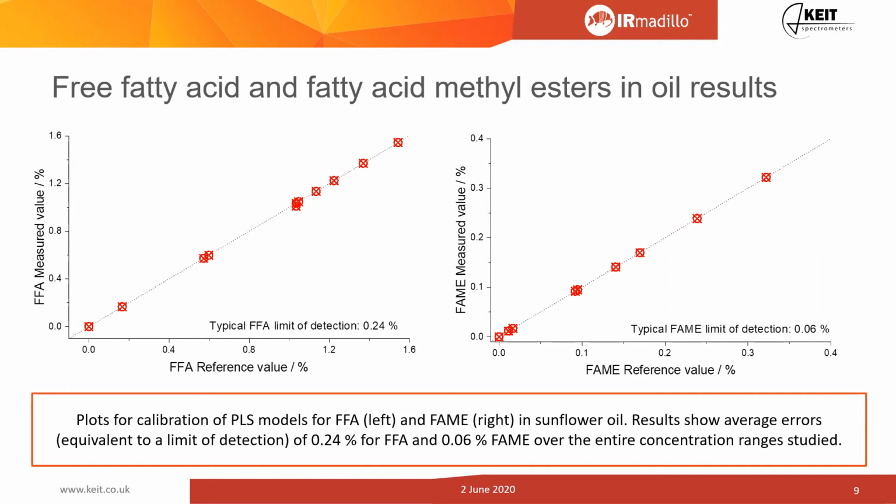The average error across the concentration range for the FFA is 0.24%, and the average error for the FAME is 0.06%. Now that's over that concentration range, running from 0 to 0.32, I think it is, and from 0 to 1.6. There's a little bit of statistics that goes into that, so depending on the concentration range we look at, the average error is slightly different, but we know we can get high-performing calibrations, and you can see from this plot that we have our reference value on the x-axis and our measured value on the y-axis. Ideally, we'd have a straight line with an r² of 1, and that is pretty much what we've got.